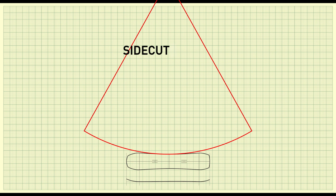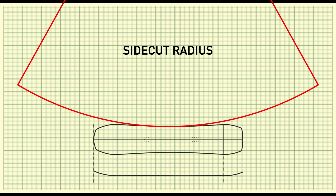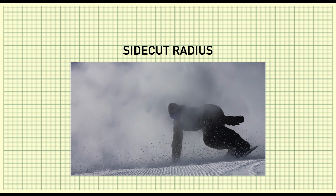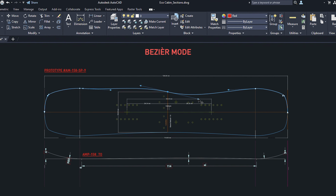The side cut radius of a snowboard is the measure of the arc of the board's edge, determining how tightly it can turn. A smaller side cut radius allows for quicker, sharper turns, while a larger radius provides smoother, more stable turns at higher speeds. At Amplid, we design our side cuts in the Bezier mode. However, we approximate the defined arcs to a radius figure for comparison.